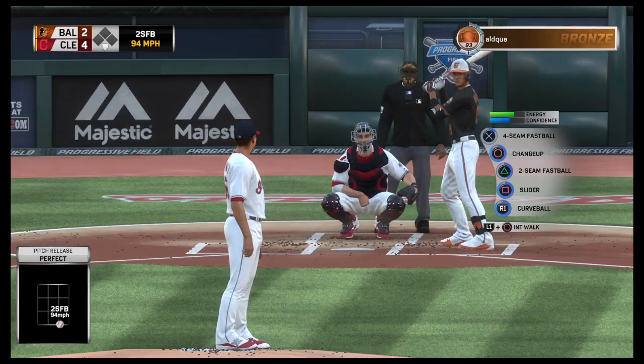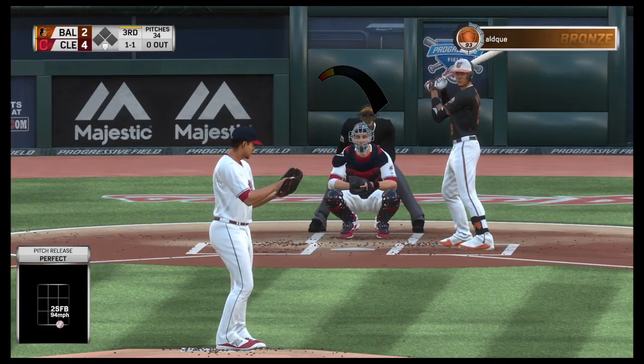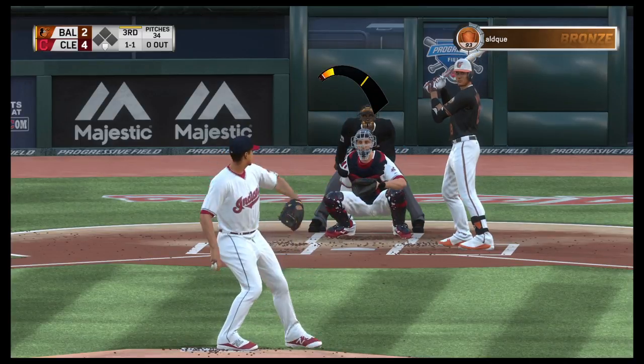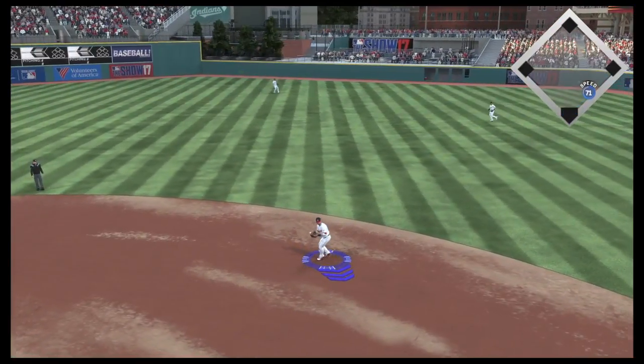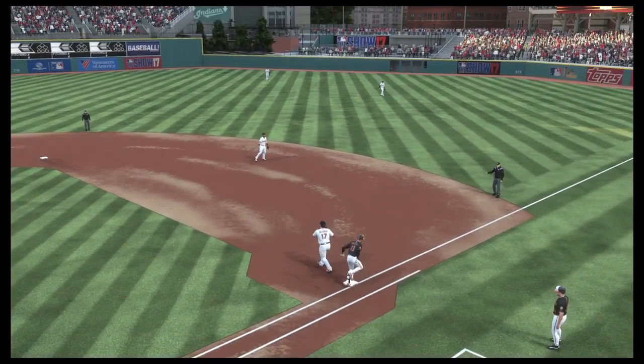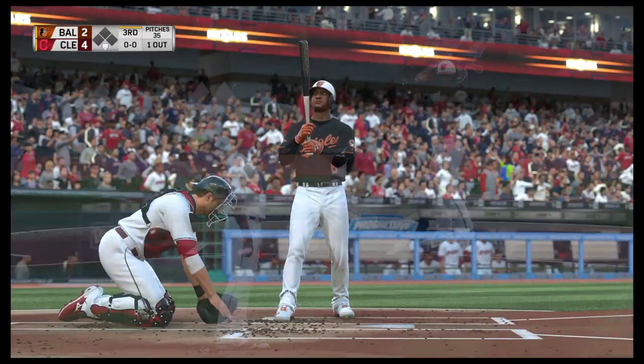Takes a fastball on the inside corner. Now here's the pitch. Here's Kipnis now, the second baseman. Throw to first in time, and the leadoff man is gone to start the third.